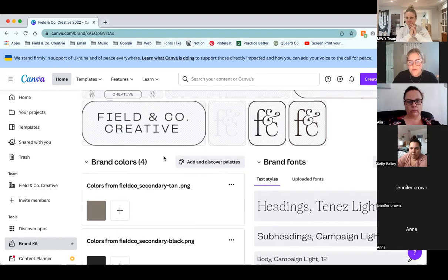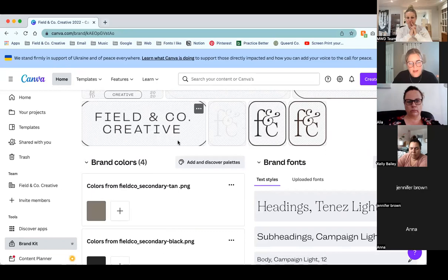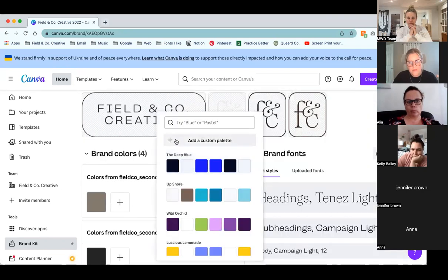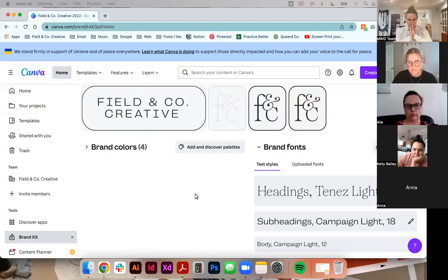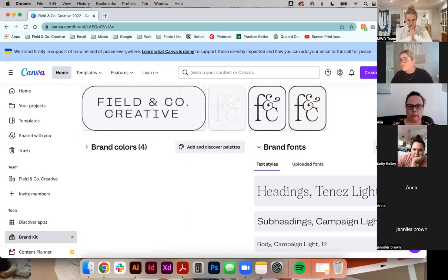So what you're going to do is add a color palette, and you're going to want to add a custom palette. Where did that go? It doesn't want to work for me. Sorry, guys. All right, let's try that again. I have no idea why that's not working.